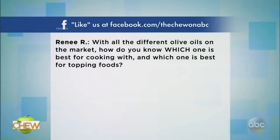Okay. Renee R says, with all the different olive oils on the market, how do you know which one is best for cooking and which one is best for topping foods? Mario. I would say you find one in the $7 to $10 range for cooking and something in the $15 to $20 range for finishing. Try to get extra virgin olive oils. Try to get them from a specific place in Italy.